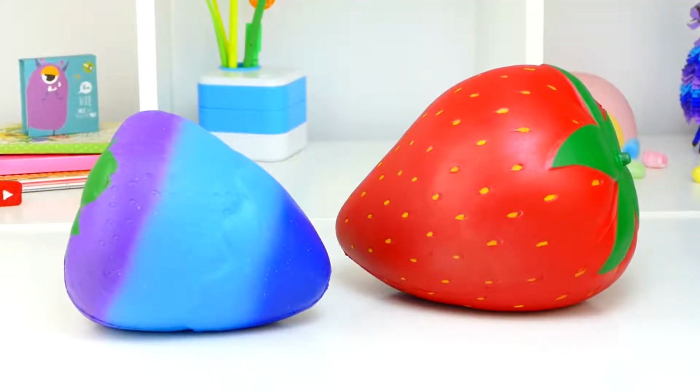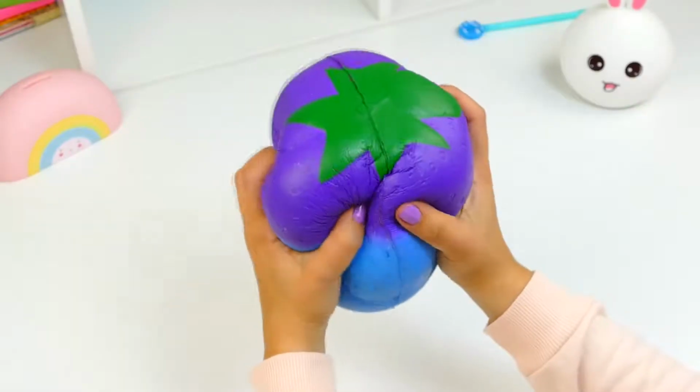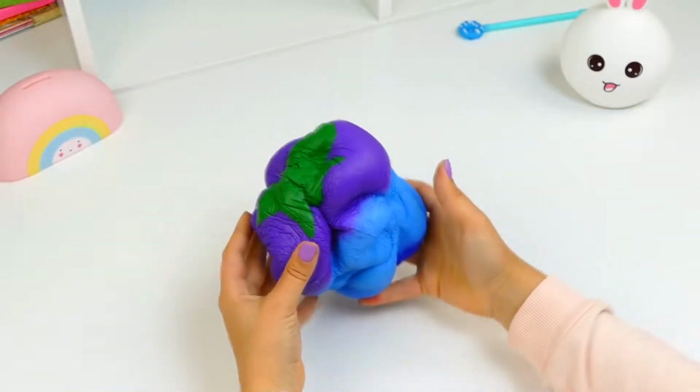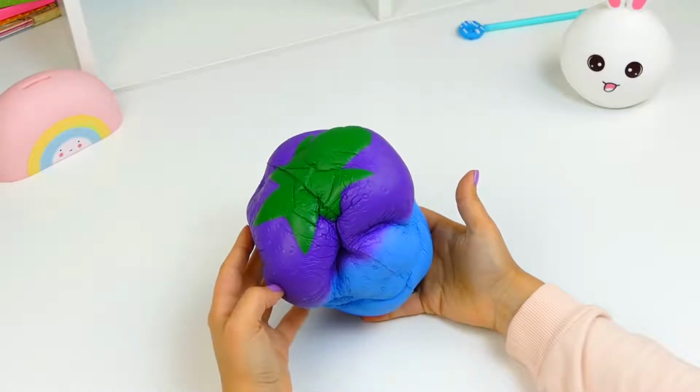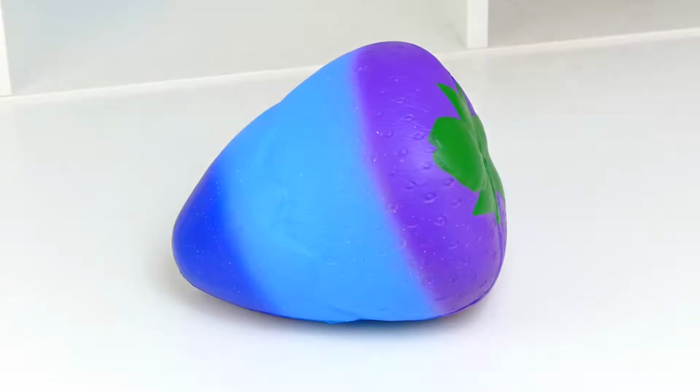By the way, I ordered another strawberry, just a bit smaller one, with a gradient color. This is much cheaper than the previous one, but in any case, all the huge squishes are quite expensive. Well, on the website this strawberry squishy is also available in more different colors.